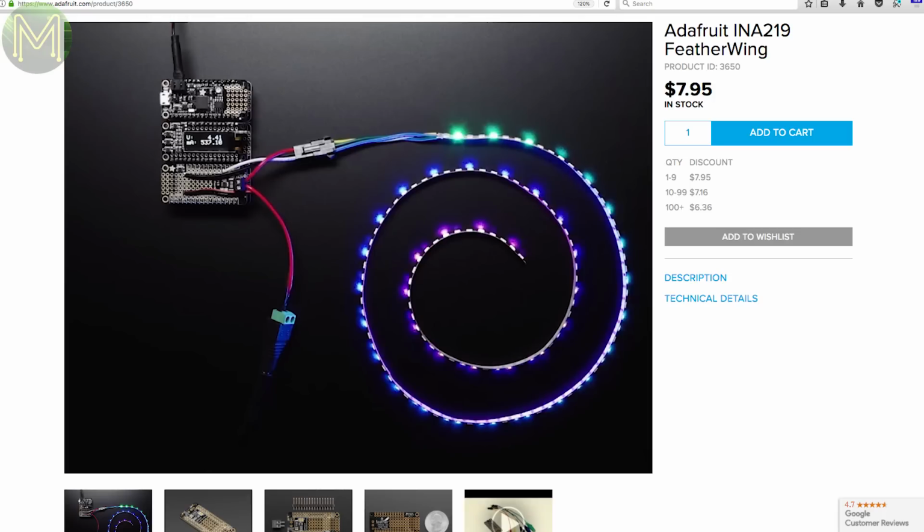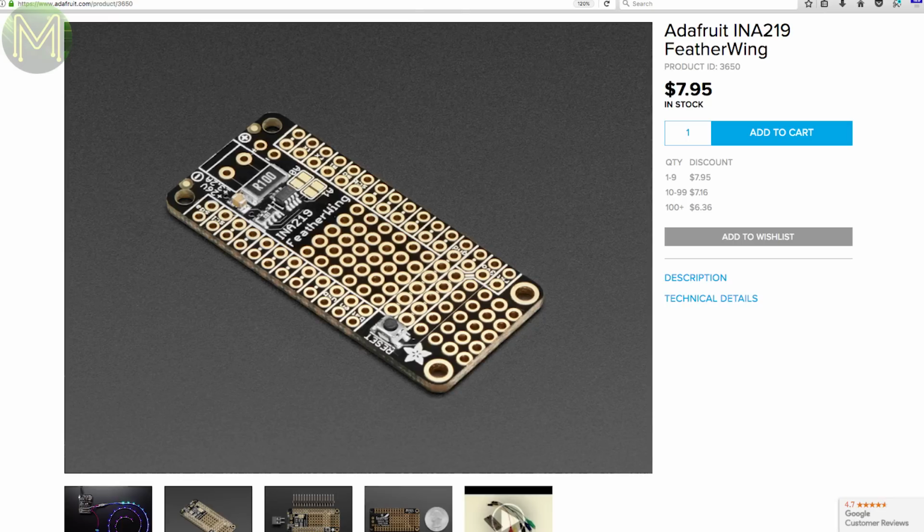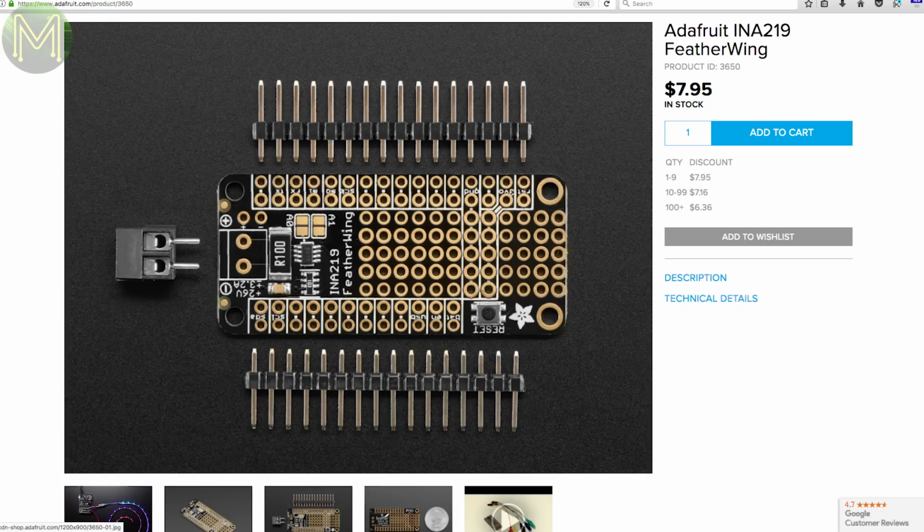Over at Adafruit they have a Featherwing with an onboard INA219 IC, which is a power monitor allowing you to measure up to 3.2 amps at 26 volts DC. You can change the current sense resistor to a lower value to increase that maximum to 32 amps.